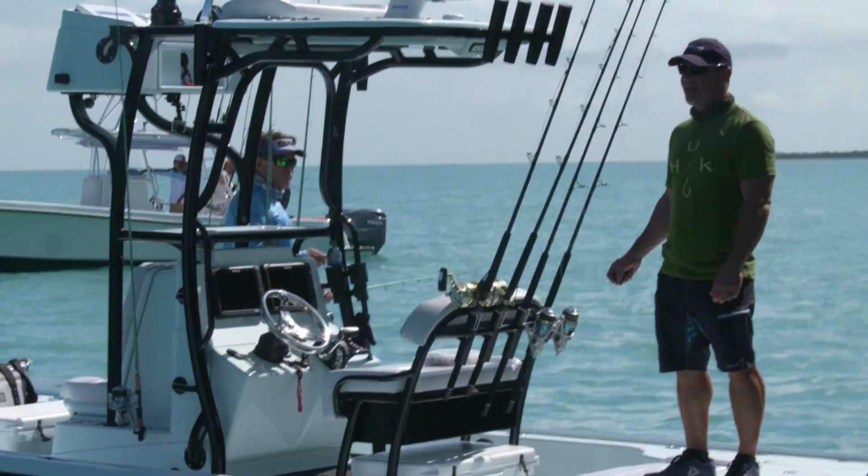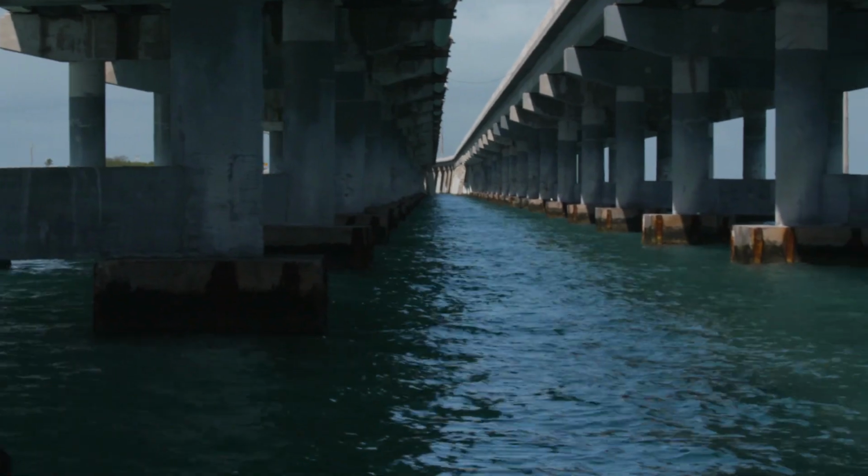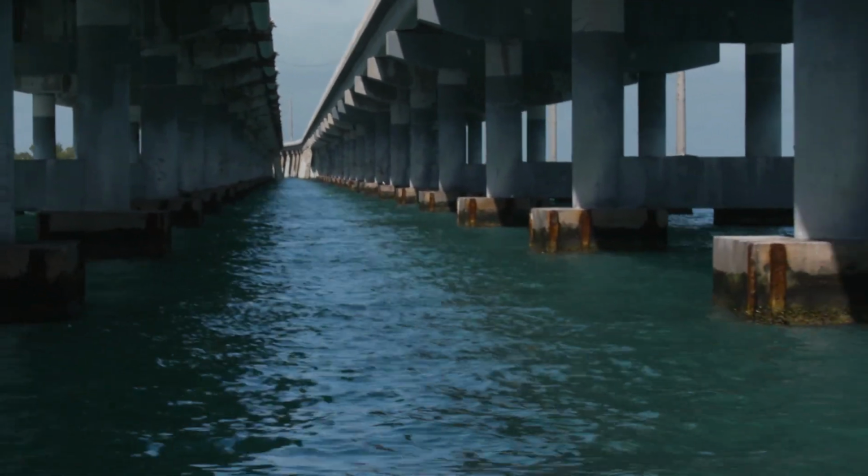Yeah, so one of the days we were filming out there, it seemed like you guys just rolled up to a super close bridge, threw something in, and it was kind of on. 20 minutes after, I think Rich hooked into what was a nice tarpon. And it seemed super simple, but I'm assuming it's a little more in depth than that. So kind of explain the process of that.